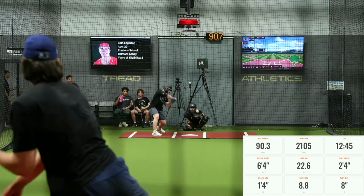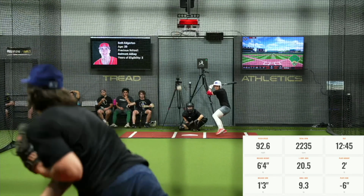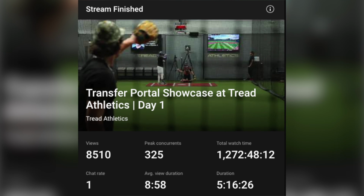All that being said, he still hit a new indoor PR of 92.8 miles an hour in that session. We were live streaming the Transfer Portal Showcase, and one of the teams that was watching was the University of New Mexico, who made Seth an offer that very night. Seth jumped on that and committed to New Mexico, and now he's got an opportunity to be a major contributor at a D1 that really, really wants him there. I'm super excited to see where Seth takes this.